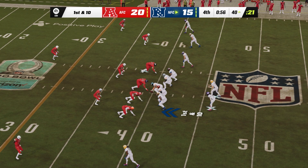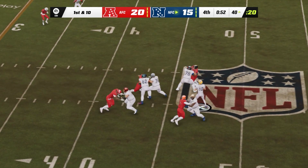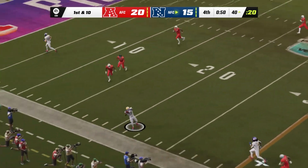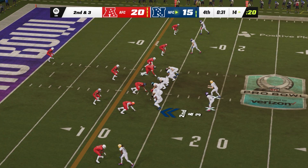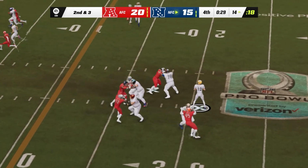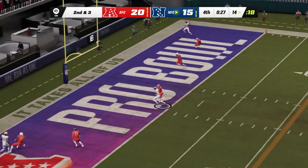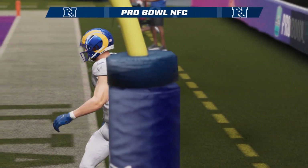Back to throw, Rodgers. And it's complete to Adams. He's going to go out. He'll look to throw. And this is caught. Touchdown. And they've taken the lead here in the final minute.